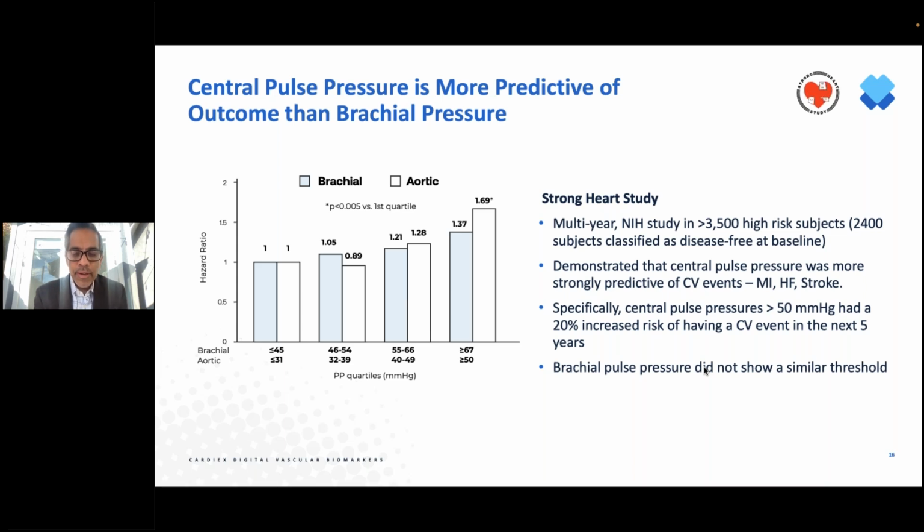We do very well for cardiovascular risk prediction. We do generally well for long-term, 10-year, 20-year risk of heart attacks. But what about short-term? Can we understand higher risk individuals through the pressure biomarkers, vascular biomarkers? And what's interesting is that brachial blood pressure did not show a similar threshold. So back to that SPRINT study that we discussed, what are we measuring as far as understanding an individual's risk?